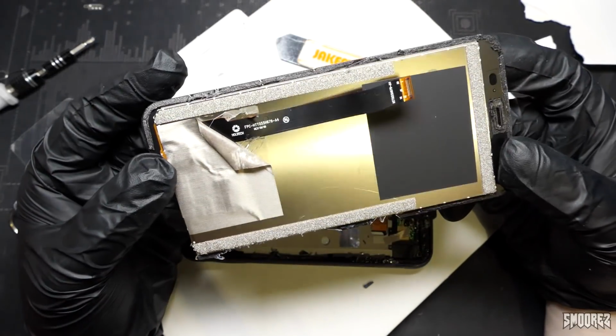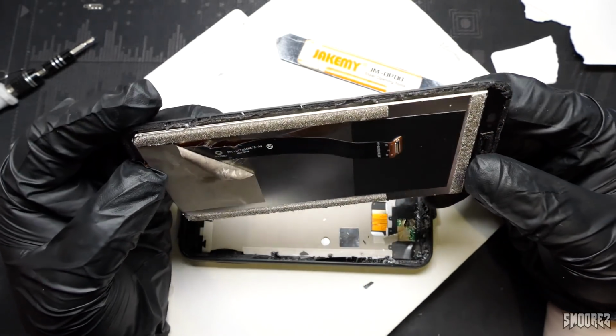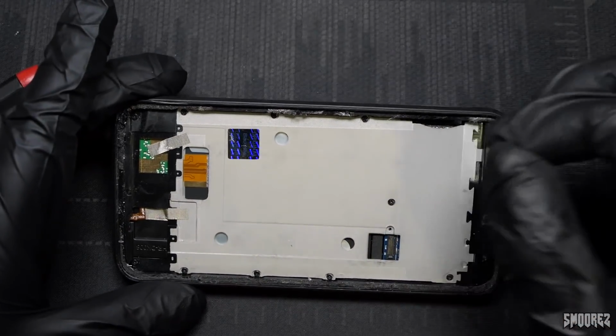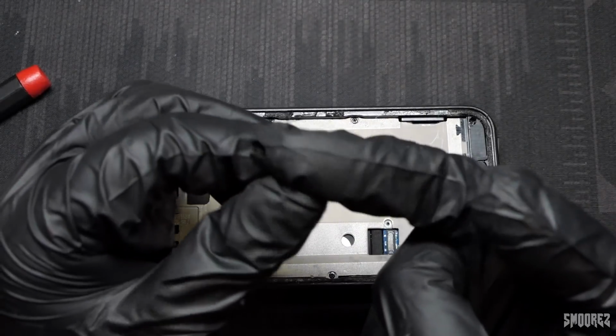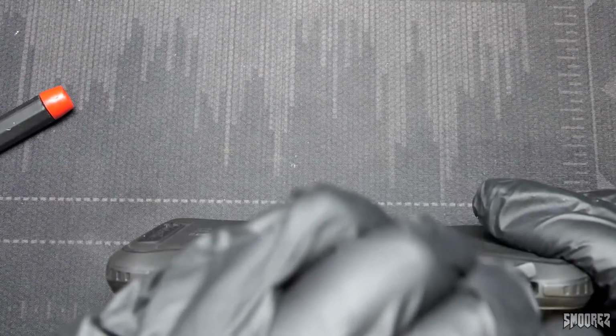The screen is manufactured by Holotech. I've never heard of them before, but they've obviously done a good job. I still haven't got all the shards of glass out, but I think I've got the majority of them, and I may have stabbed myself in the process, but that's okay. Probably helpful if I remove the SIM tray.